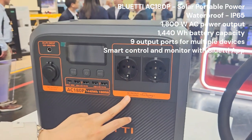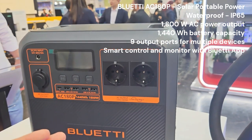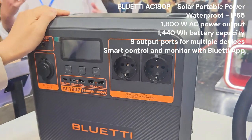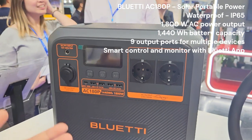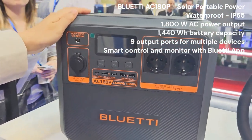Orange, yes. It is our new color. It means it's waterproof and great. It has IP65 feature. Awesome. So it means that if it is raining, nothing happens. Yeah, nothing will happen. Awesome. You will be rest assured in camping or some other activities outdoors. Okay, great. Yeah. Great. Let's continue.